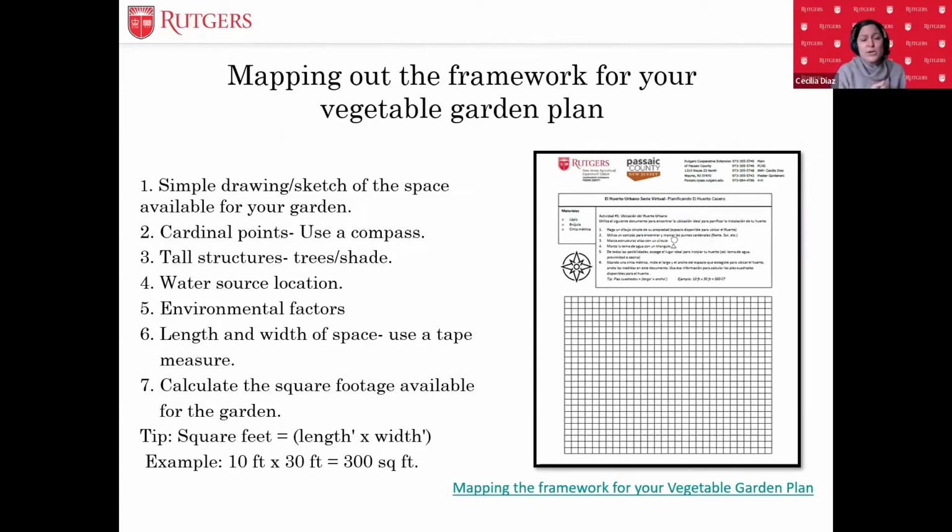As part of this webinar, I forgot to mention, you're going to be receiving this worksheet. It gives you a list of the things that you should take and the things that you should be keeping in mind as you do a site assessment of your property. So you can take that with you to the field, to your patio as you're observing.